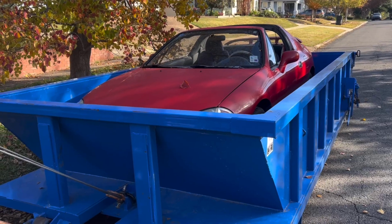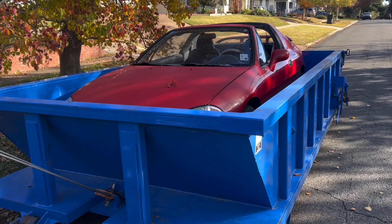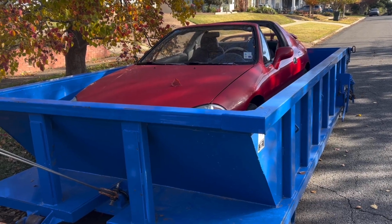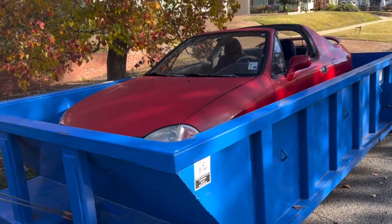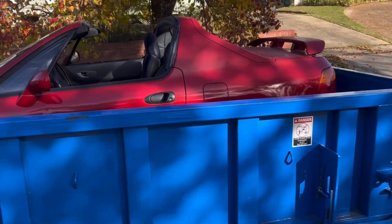There it is. Low mileage, 40,000 mile, 1993 Del Sol in a dumpster, straight into the dumpster. Got it loaded up. About to pull it back up on there.